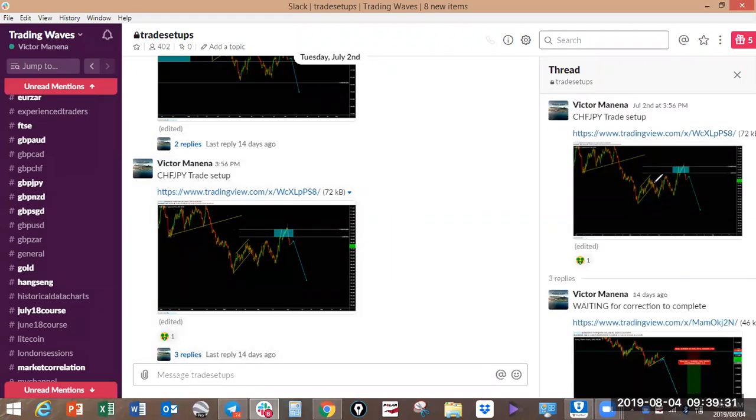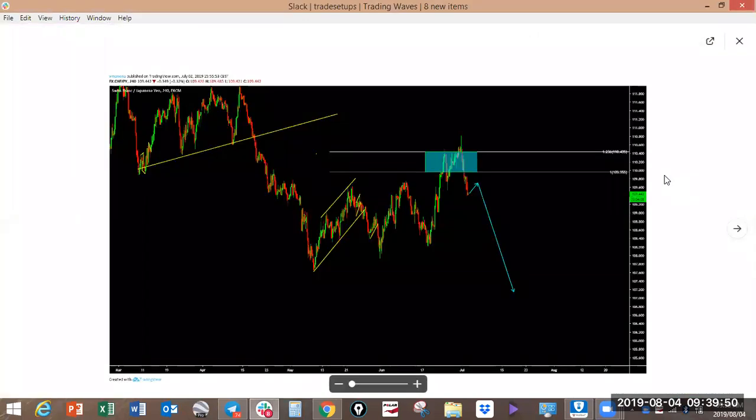So you see that we looked at this to be a three-wave move. I can't imagine how many traders would have got this type of correction because this was a complex one, right? So this is what happened. We expected that it was going to drop, but it does not drop in a straight line. We expected that after it does this, we were going to get a corrective structure.